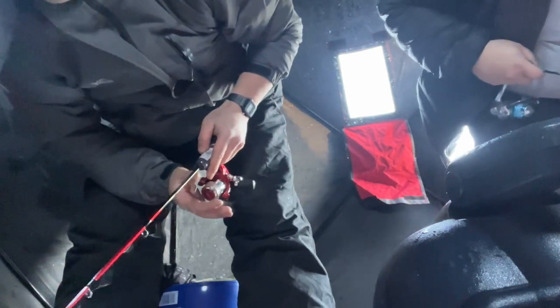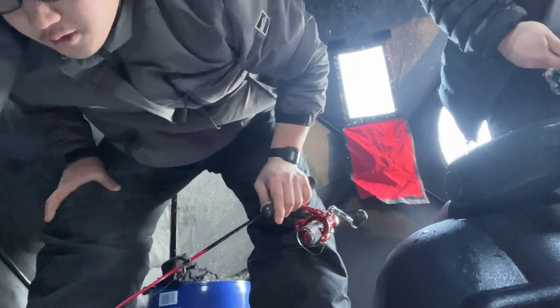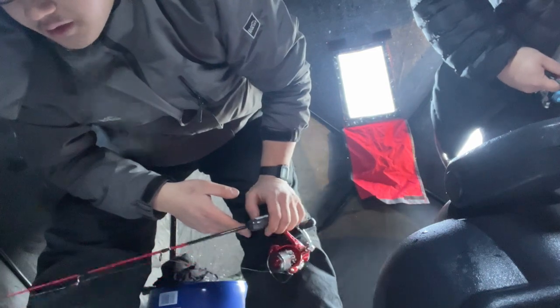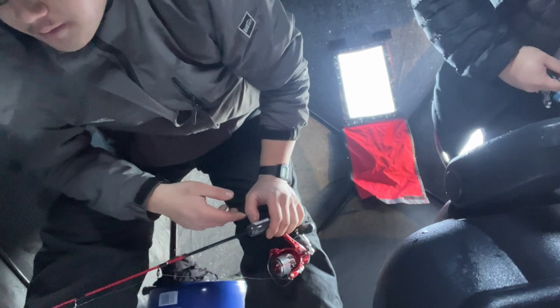Current time is 12:15, guys, so we've been out for about 2 hours, I'd say. And the hook size that I'm using is just the one that came with the trout magnet kit here, so I might have to get some new hooks and get a different jig set up.